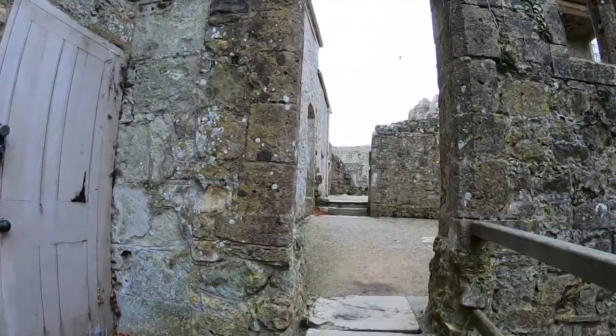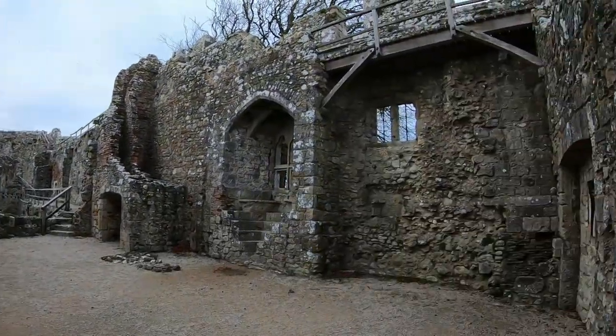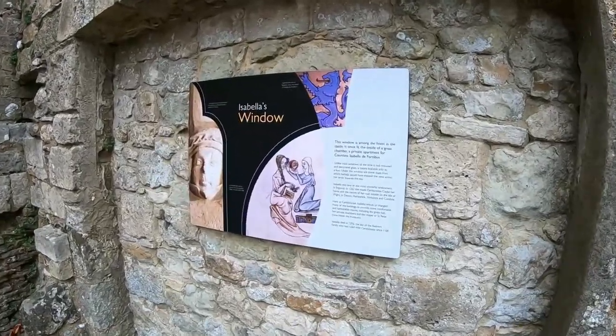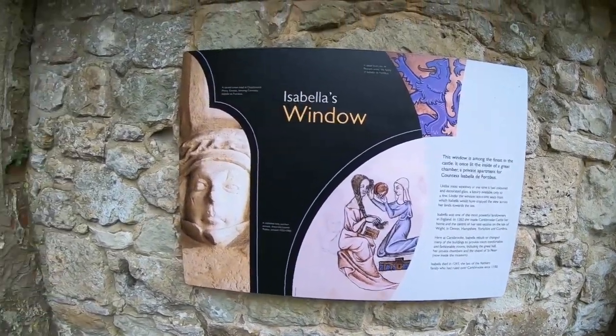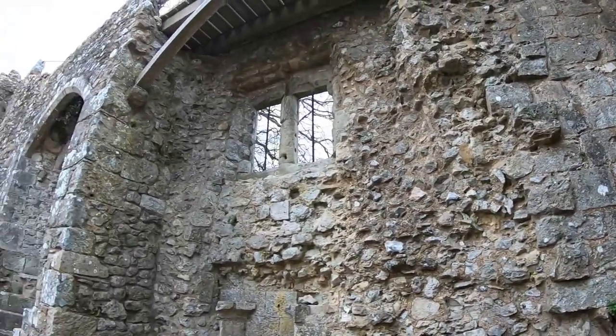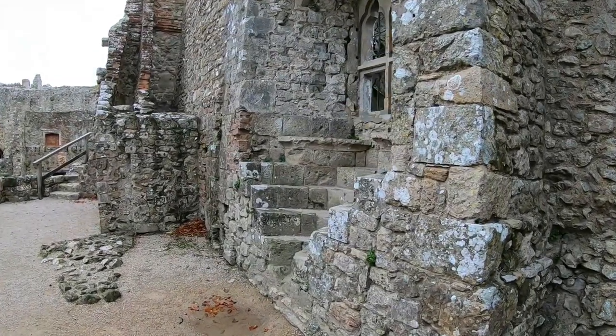Nearby is a window embrasure known as Isabella's Window, and this was in honour of Countess Isabella. This window once gave light into the Countess's private quarters. It was glazed with coloured glass, a rare luxury, and built into the window were stone seats so that the Countess could enjoy her views across the estate to the sea.